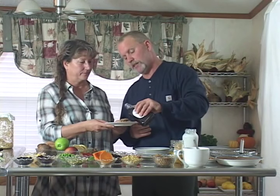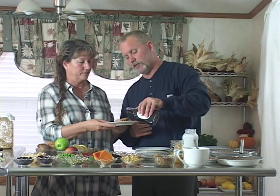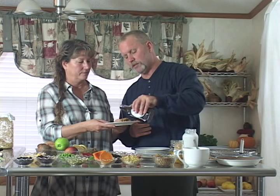How about if we put a little bit of maple syrup? Okay, so we're going to make this one sweet instead of savory. So we've got some maple syrup. And if you're going to use syrup, don't use the old Mrs. Butterworth and all this other stuff. It's loaded with high fructose corn syrup. We would suggest using some good maple syrup. It's just a lot better for you.